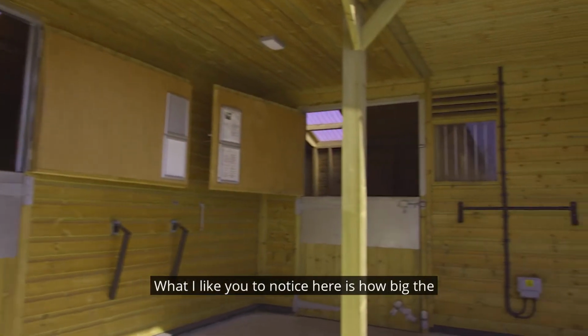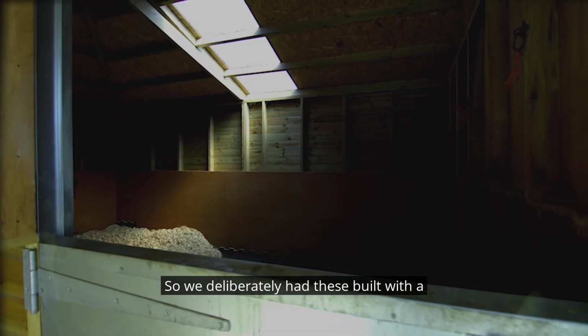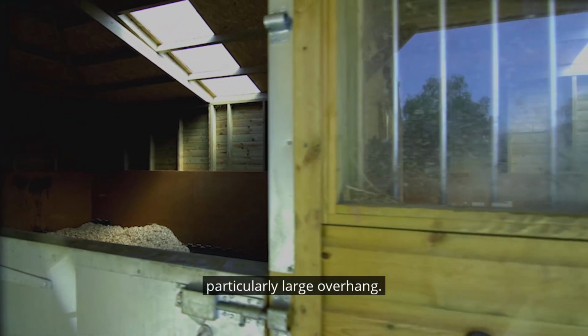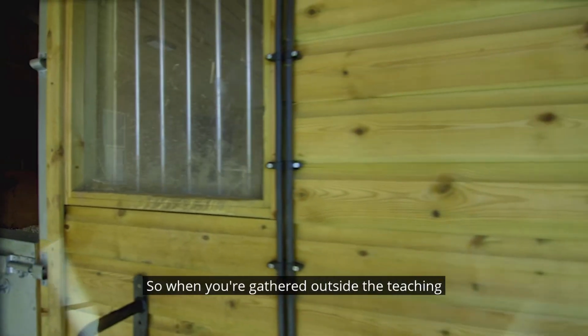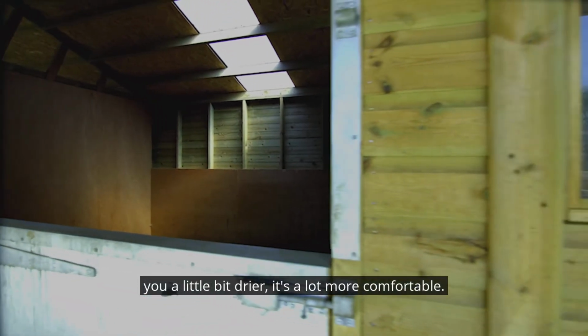What I'd like you to notice here is how big the overhang is. So we deliberately had these built with a particularly large overhang. So when you're gathered outside for teaching sessions and working in the rain, that just keeps you a little bit drier. It's a lot more comfortable.